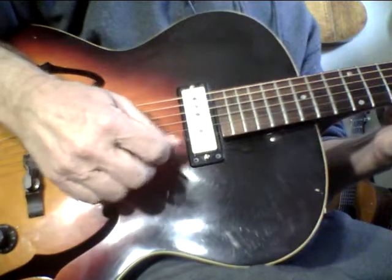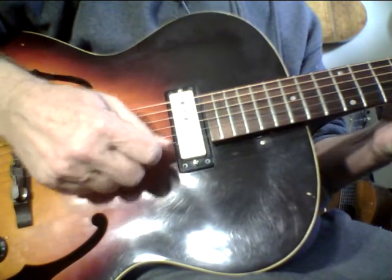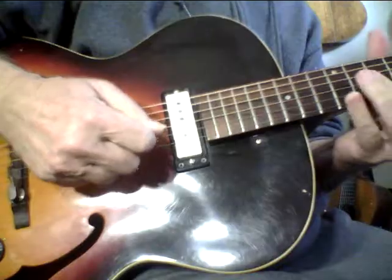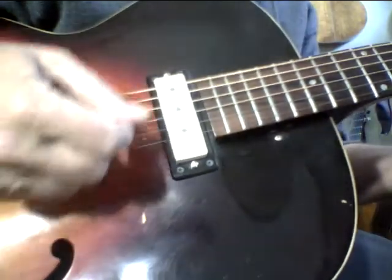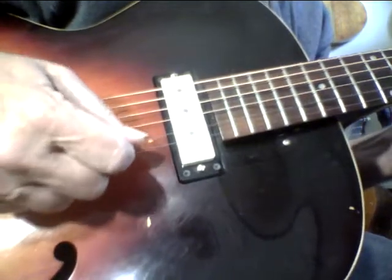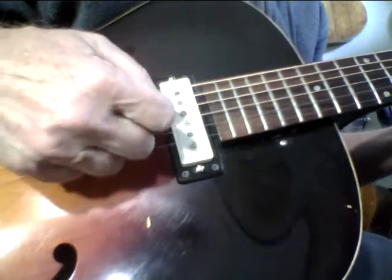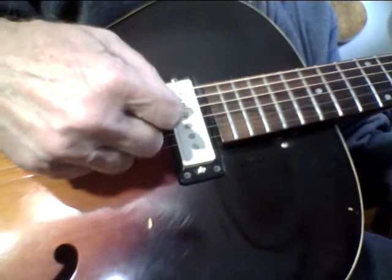Maybe people don't realize how good it is. I've got acoustic strings on it, obviously, because it has such an acoustic voice. Probably should get a little closer. Yeah, I really love this guitar. So anyway, I'll miss it when it's gone.